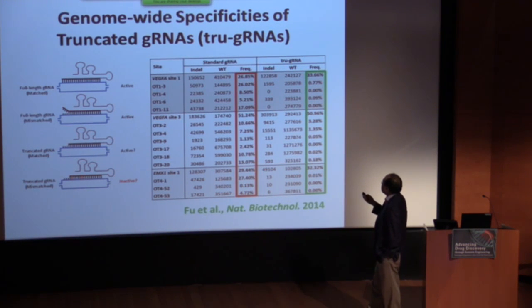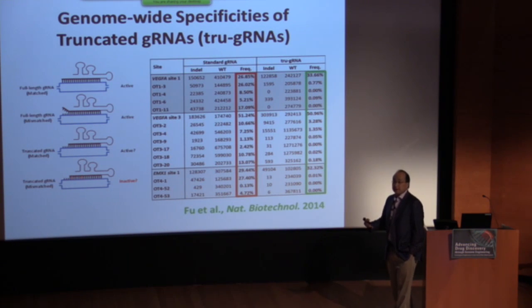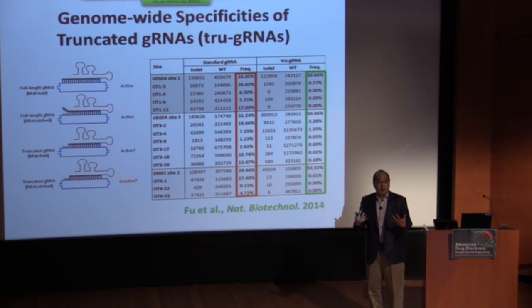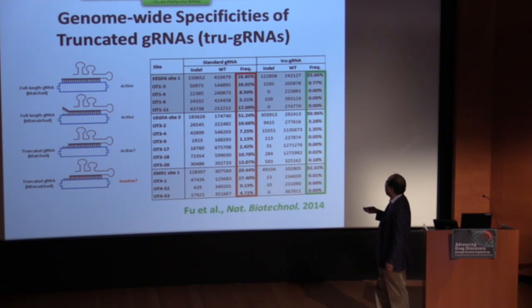But look what happens when you use the truncated guide. Now, in every single case, you reduce the frequency of mutagenesis. It doesn't go to 0. There's still a few sites where you see some residual mutagenesis, but in every case it goes down. But in every case, the on-target remains essentially unchanged. Okay? So this validates the hypothesis that by shortening the RNA, you can retain full activity at the on-target site, but reduce the frequency of mutagenesis at off-target sites.